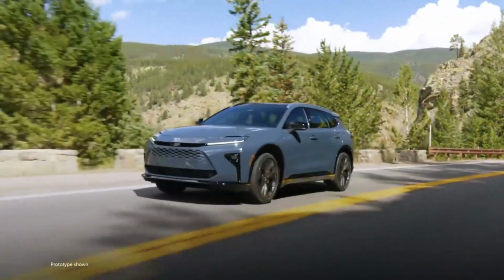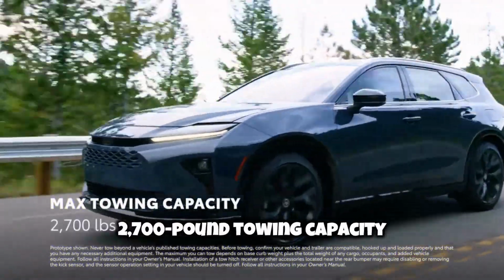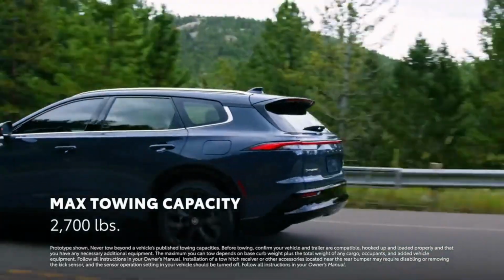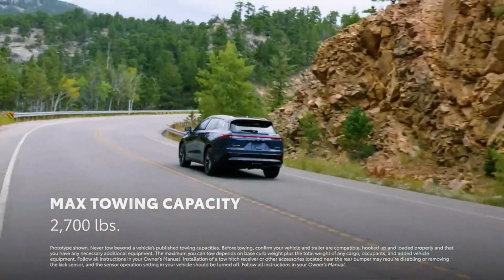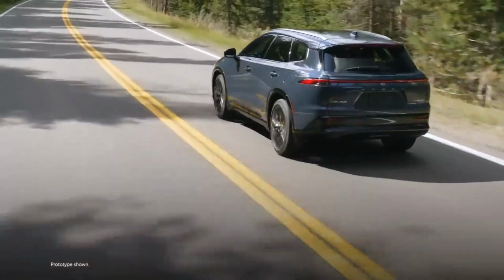You'd expect the Crown Signia to offer decent capability for light-duty trailer hauling, given its size and hybrid powertrain torque. Some reports mention a 2,700-pound towing capacity. If that's the case, then that's more than enough for sporting equipment, bikes, and trailers. What's your excuse not to go for an adventure over the weekend?